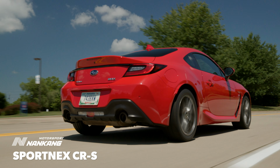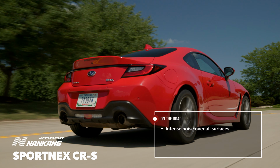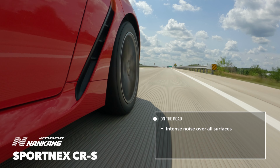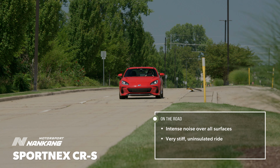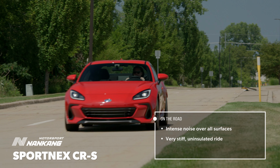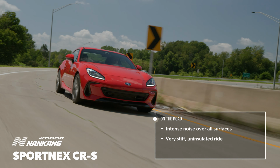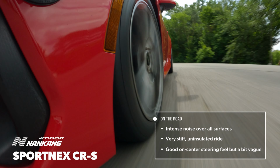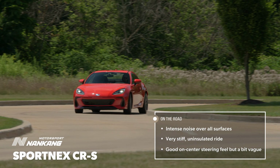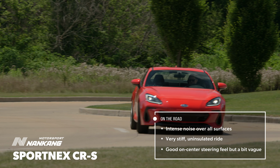On the road, the Sportnex CR-S was profoundly loud and stiff, which to a point is expected, but these levels started to push into new territories for our team. Resonances were omnipresent and impacts completely transparent. Steering was immediate, but perhaps a little too much at times. On-center tracking was thankfully even and inputs were eager, but a little imprecise relative to the other tires in the test.